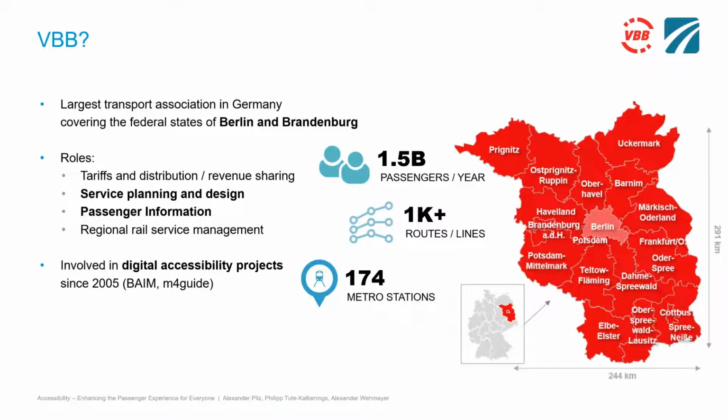In principle, it is not complicated, but it's a challenging thing that we have in the northeast of our area. You see the Uckermark. In some regions we have less than 2 people per square kilometer. In Berlin, we have 3.5 million inhabitants on 900 square kilometers. And so that's a problem to bring a similar service level and information level to all the customers who are commuting or traveling through the VBB area.